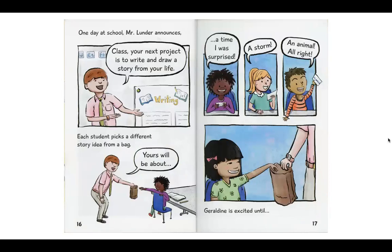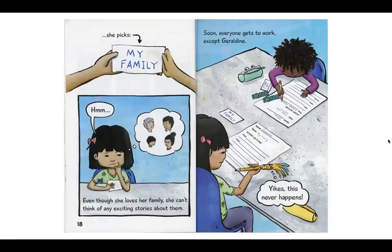One day at school, Mr. Lunder announces, "Class, your next project is to write and draw a story from your life." Each student picks a different story idea from a bag. "Yours will be about a time I was surprised, a storm, an animal." All right. Geraldine is excited until she picks my family.